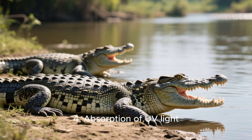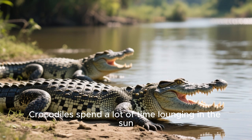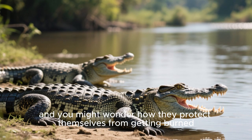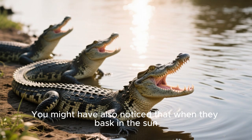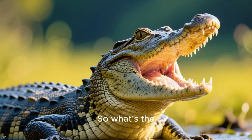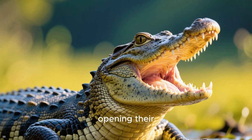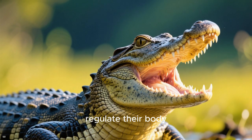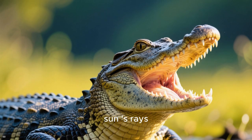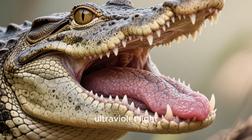4. Absorption of UV light. Crocodiles spend a lot of time lounging in the sun, and you might wonder how they protect themselves from getting burned. You might have also noticed that when they bask in the sun, their mouths are wide open. So what's the reason behind this? First of all, opening their mouths helps them regulate their body temperature by exposing more of their bodies to the sun's rays. Secondly, their tongues play a unique role in absorbing ultraviolet light.